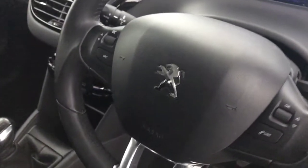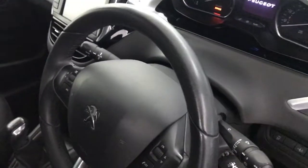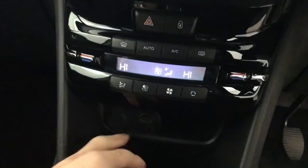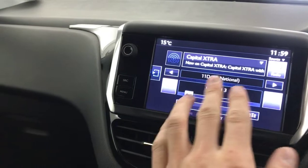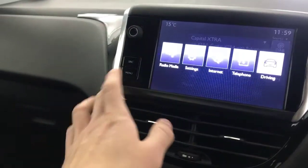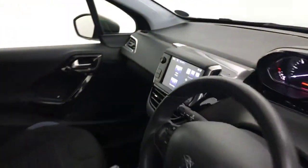We just look, multifunctional steering wheel, so you've got your volume and you change your radio station with this side, etc. Auto lights and wipers. Just flick the ignition on. Dual climate control, so one side hot, one side cold. Auxiliary and USB down here. You got your touchscreen multimedia, so you've got DAB radio, FM, you have Bluetooth, connect your phone, and then there's all your different driving tools there, so your miles per gallon, etc. And there we have it, 2014 Peugeot 208 Allure.